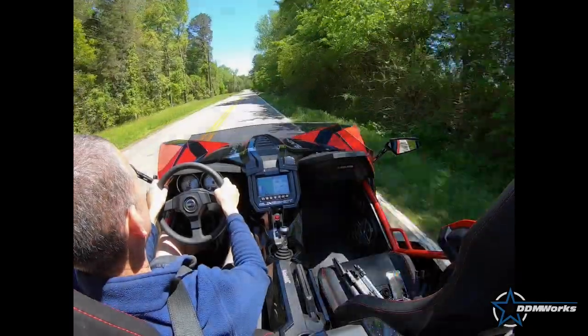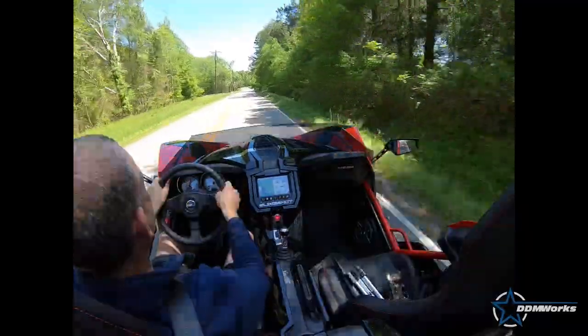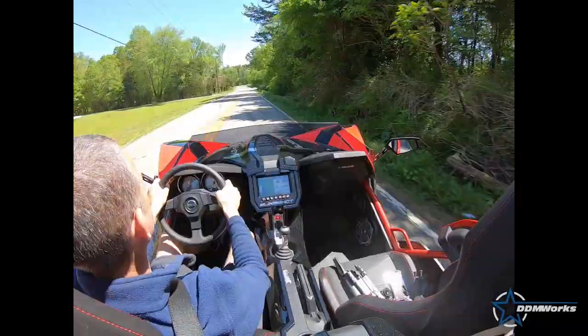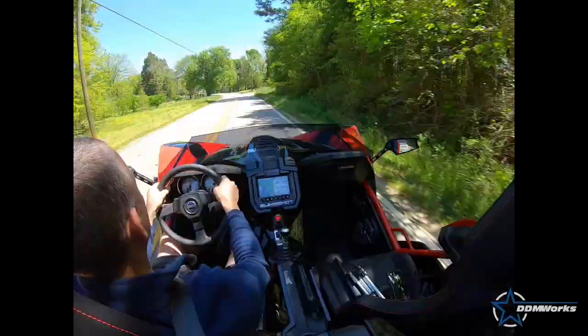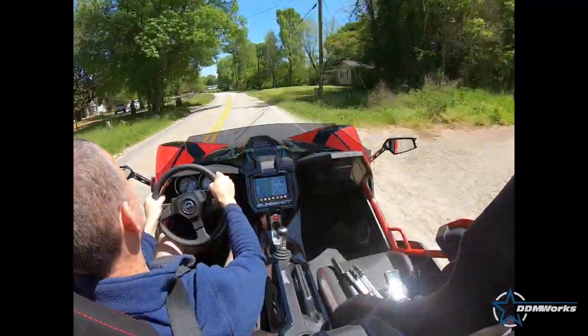All right, so the first vehicle we're gonna be testing today is gonna be this 2019 Polaris Slingshot SLR. This one came to us for a turbo installation, but while it's bone stock here, we wanna take it out and see how it does completely stock.